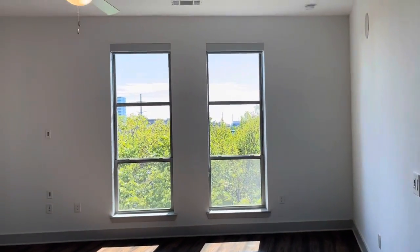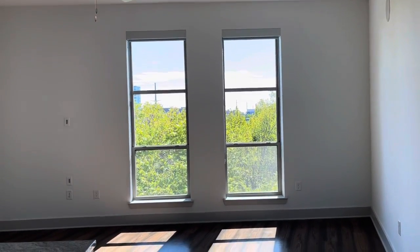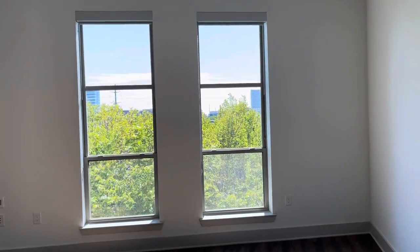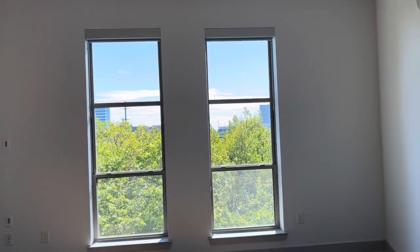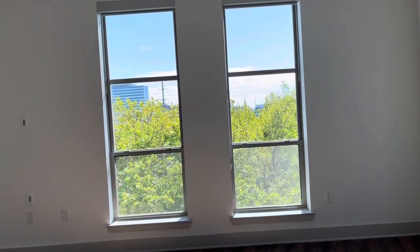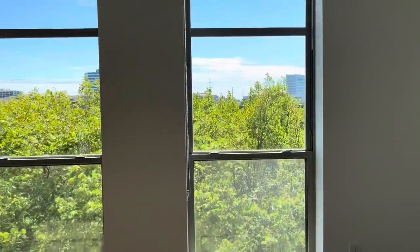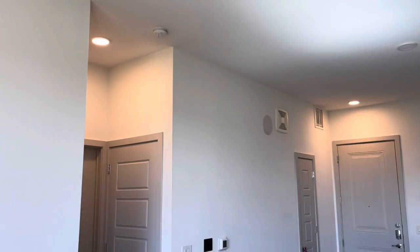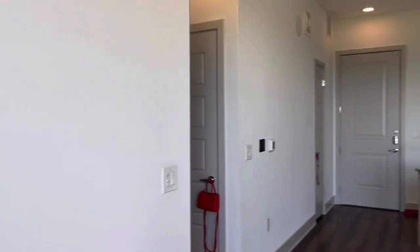But what really sold me on this one, y'all, is these windows. Like, look at the windows. They almost floor to ceiling, and I got the same ones in my bedroom. So this is really what sold me on this unit. So yeah, I think I'm gonna put the sectional over here. I got built-in speakers, y'all, in the apartment. There's two of them, one over there and one over here. And I'm the first person to ever live in this unit.